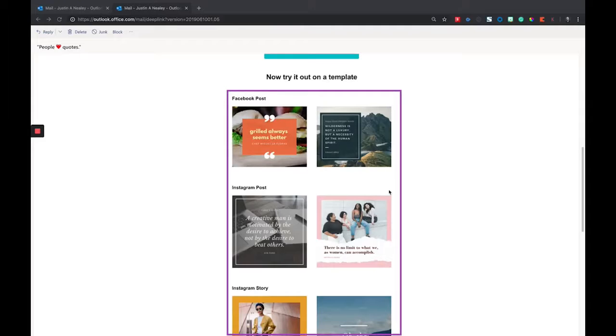And then in addition, they have these awesome templates. So they have some for Facebook posts, Instagram posts, and essentially when you click on it, then let's say you went to the Instagram post one. From there, they're going to give you a template for you to apply Canva for your business.